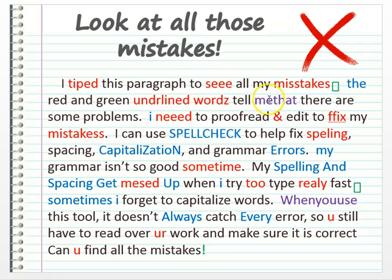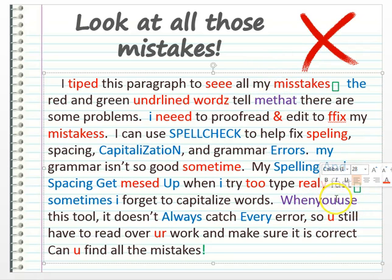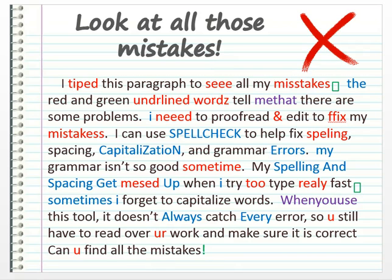In the purple, we have some spacing errors here. If you see words run together, you need to fix that and put some spaces in there. In green, we have some missing punctuation here, or incorrect punctuation. Okay, we have some run-on sentences that need to be broken up. We have another run-on sentence that needs to be broken up. We have some missing punctuation, and this punctuation mark is incorrect.